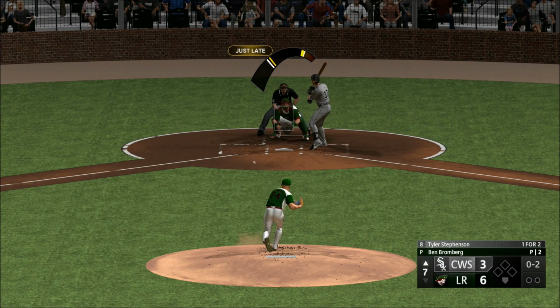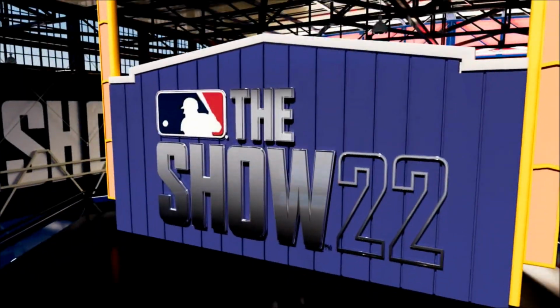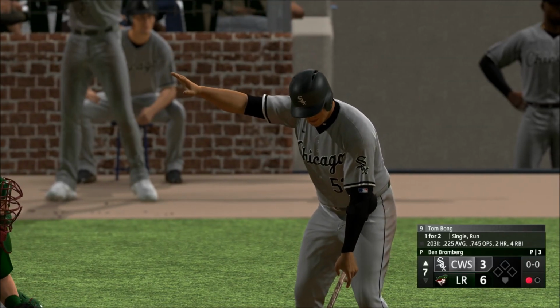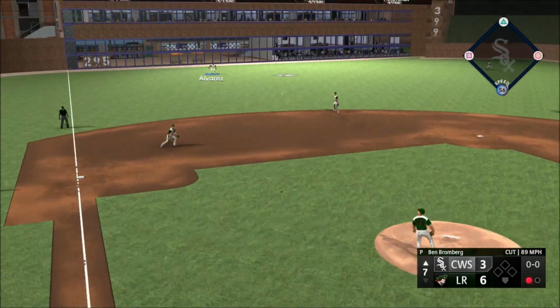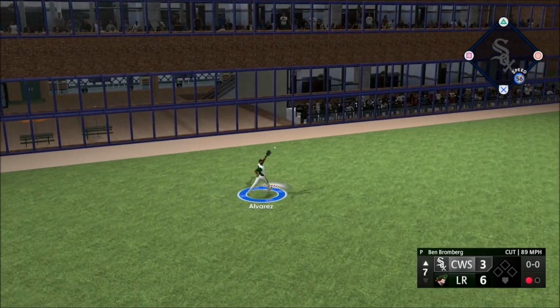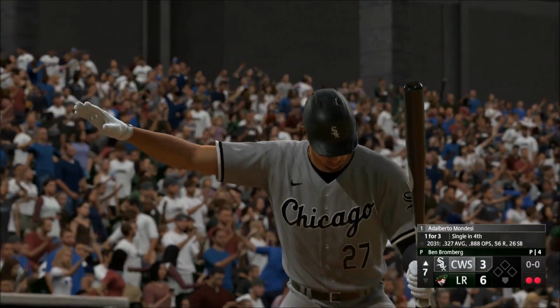And a pitch. And down on strikes. And now one away. Well, I think that's a case of overthinking, right? Line to left. No trouble here. Puts it away for the out. 2 up, 2 down.